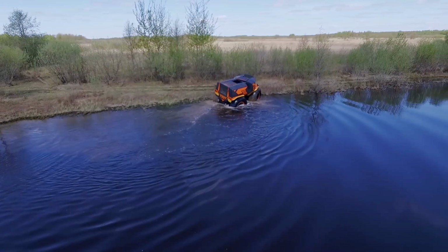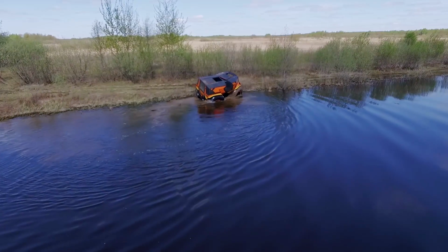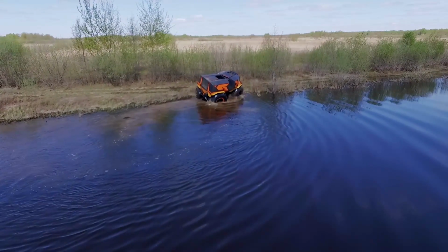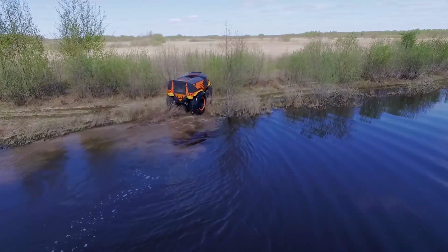And of course I have to mention the price of the vehicle. It's about $70,000. It may seem quite a lot, but if we compare this price with analogs and competitors, it turned out to be reasonable.